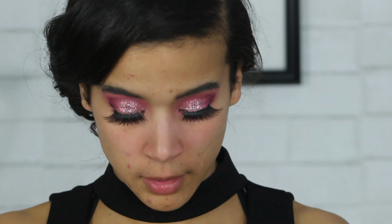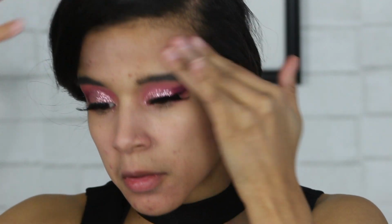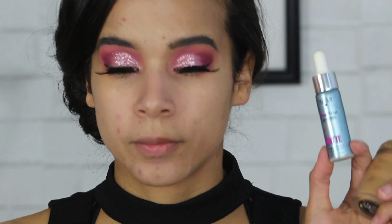So now that I'm back, I'm going to go ahead and prime my face. I'm going to be using this e.l.f. camouflage, Urban Decay camouflage primer, and I really like it. It's really strange because this primer is really thick, but I love how it blurs out my skin. So kind of like it, but then I don't like how thick it is.